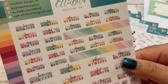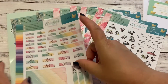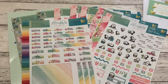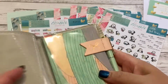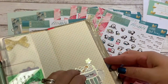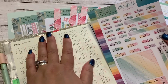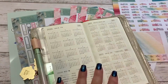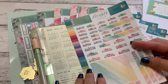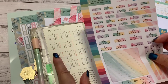Okay, so this one is for in weeks. Let me just see if I can grab it. I think I do have it handy. Hold on. Let's get out our Hobonichi weeks, which I have here. So let's have a quick look. So I believe you can use it. So I think it's for in here. I think it's for this one. So you can put all your little headings on each of the months. Oh, it's really cute.